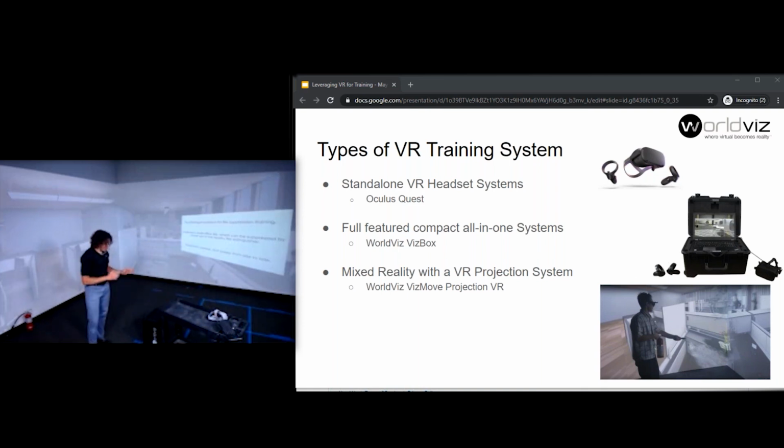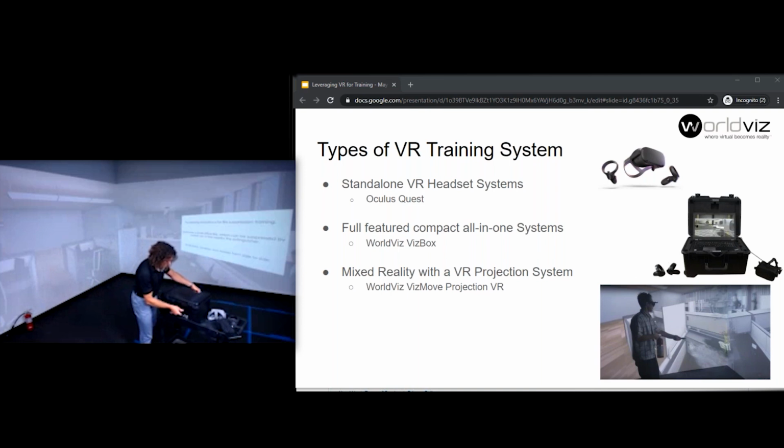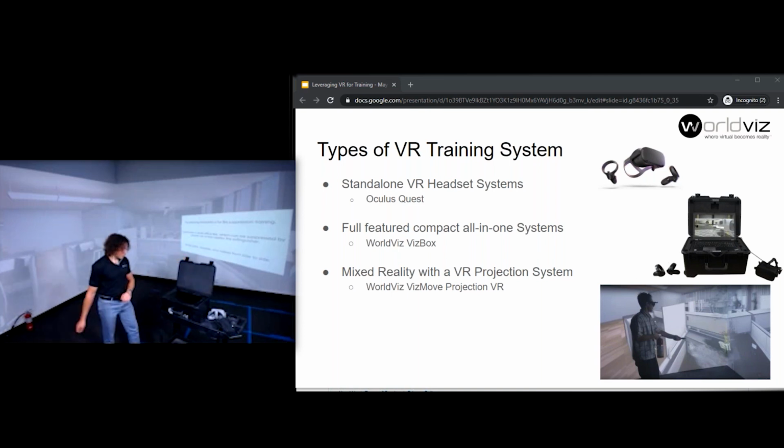So again, cheapest solution, but also has the most limitations. And the step up is we built a VR system in the box. We call it the VizBox here. It's a full-fledged VR system in a Pelican case that can be shipped around the country from one trainee or from one user to the other.